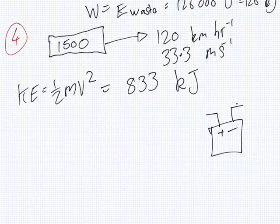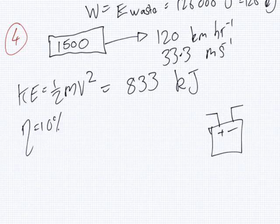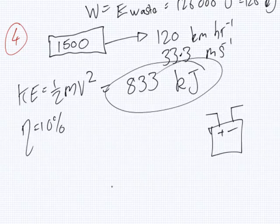Even if only 10% of the energy was recaptured, how much energy would that be saved, captured? Well, what's 10% of this? 80? Yeah, just divide by 10.